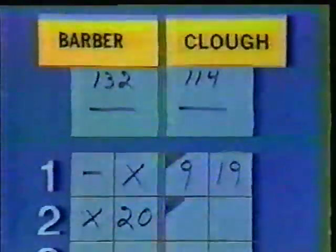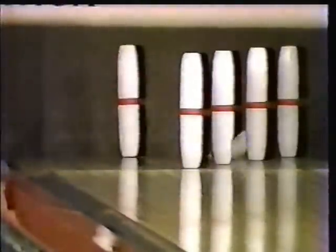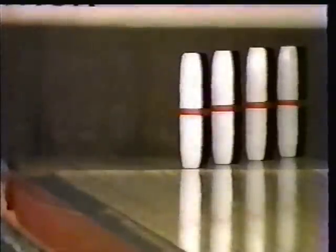Clough has a chance for some bonus money. He picked up $100 last week with four marks in a row. Four horsemen to pick up for that bonus money.